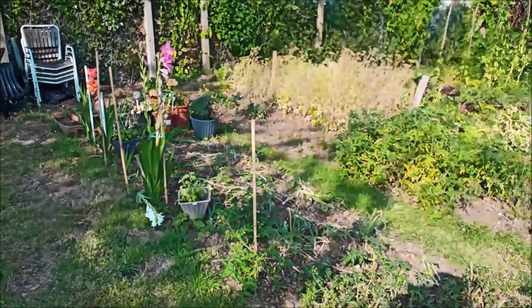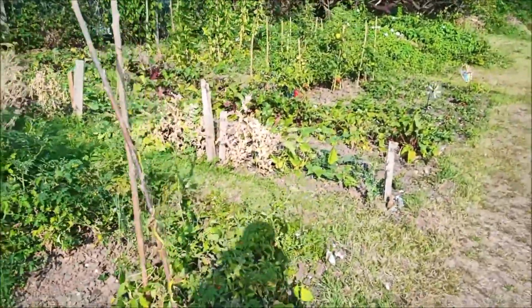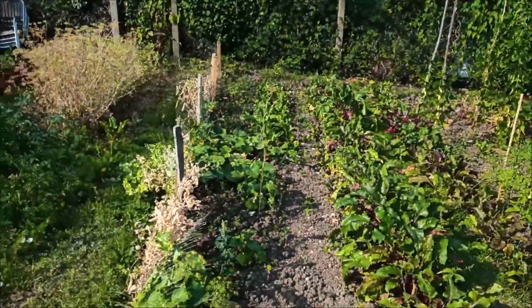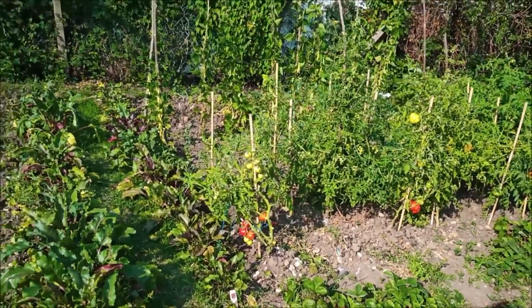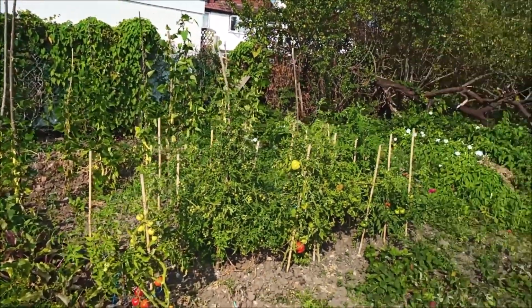This plot has got a mixture of flowers, tomatoes, and some beans, and as you can see a bit further on here, there's a row of beetroot, a row of cucumbers, and some more tomatoes, which you can see are starting to ripen up nicely. And at the back there they've got some climbing beans.